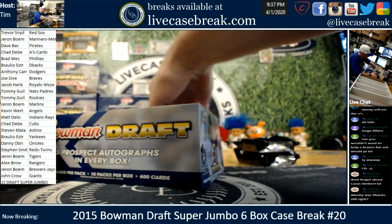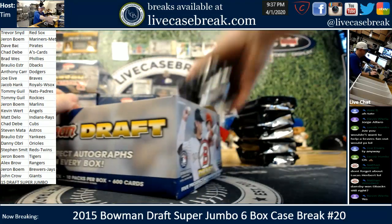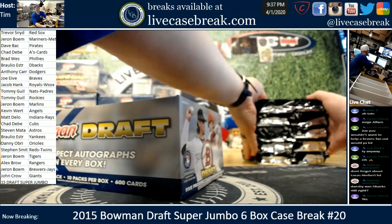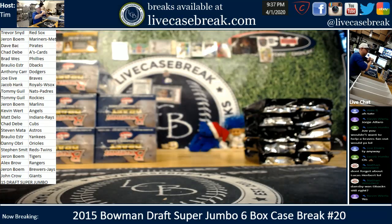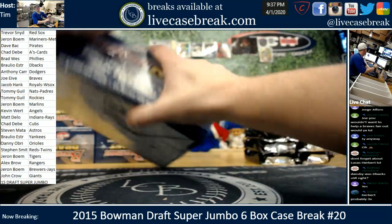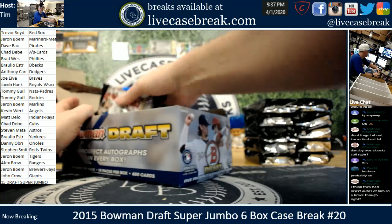Draft slightly different. There are 10 packs, 5 autos per, so same autograph breakdown. We'll be making stacks just like that. Yep, Dansby was a Diamondback. Not in 15. 16 they did, Nate.